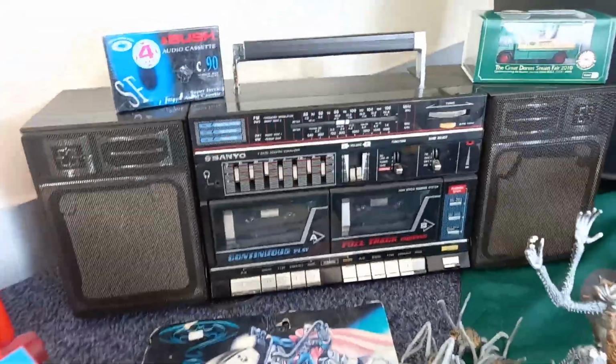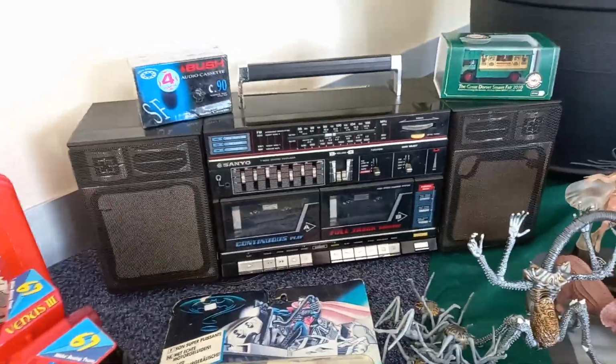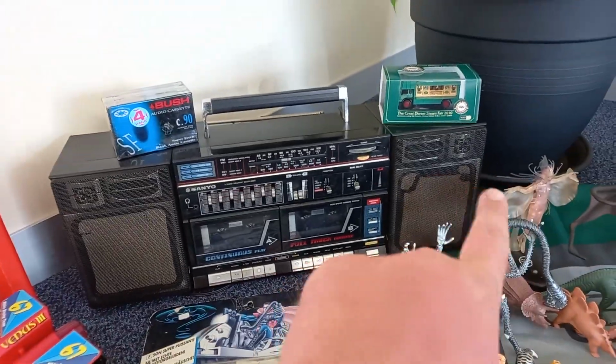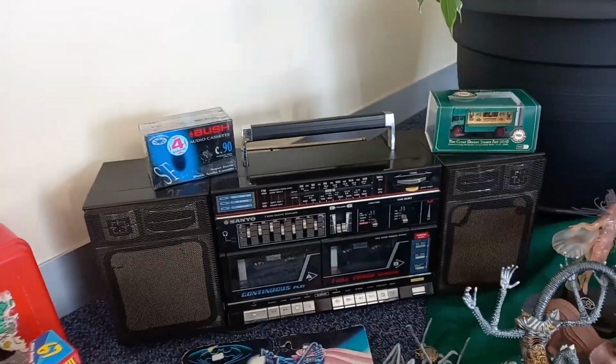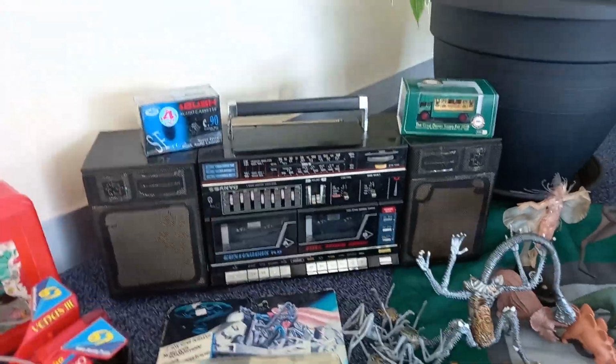So a Sanyo, I don't know the model number because it's on the back, really clean. It's in really nice condition cosmetically, other than the foam is a bit deteriorated. It's missing the battery cover. And it doesn't fully work. There's a bit of an issue with the speakers. When you start turning the volume up, they just cut out.